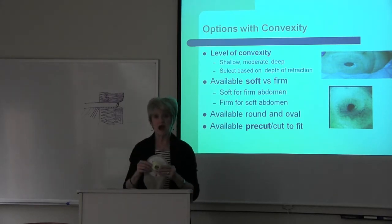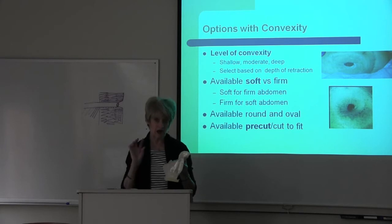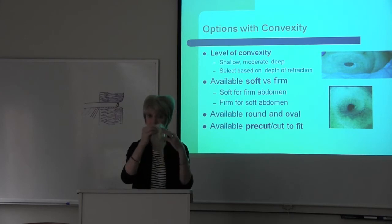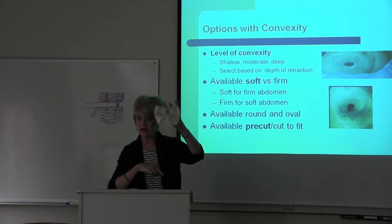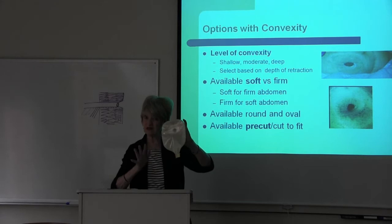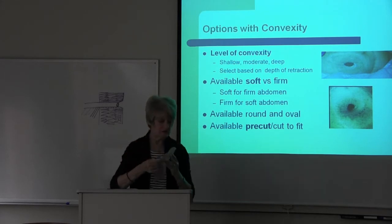Secondly, you can get convex pouches that are relatively soft, and you can get convex pouches that have a lot of firmness and a lot of support. Most of Marlin's convex pouches are relatively flexible. So even though they have a lot of convexity and fit into deep concave areas, they're pretty flexible. So they're very comfortable for the patient. Even if the patient has a relatively firm abdomen, they tend to just fit and accommodate.